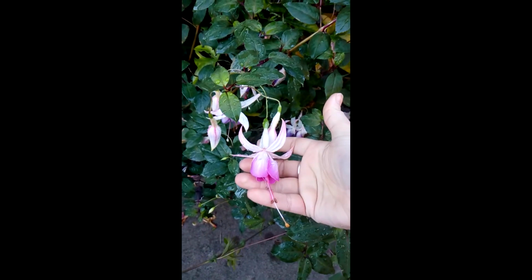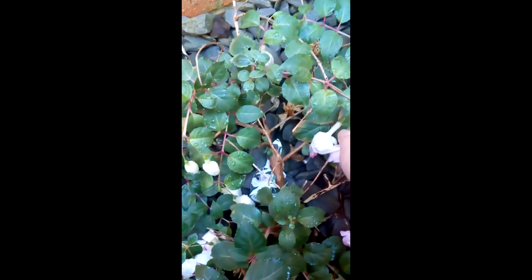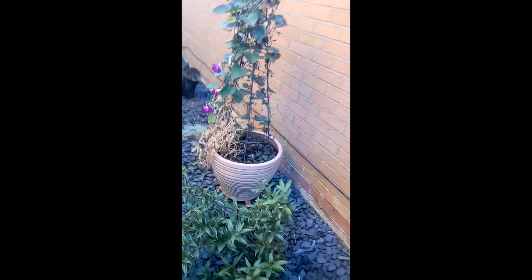Recycling. Lovely. Now, I love them. I love them. These are looking worse for wear right now because the rains came down. I'm gonna have to be brutal.